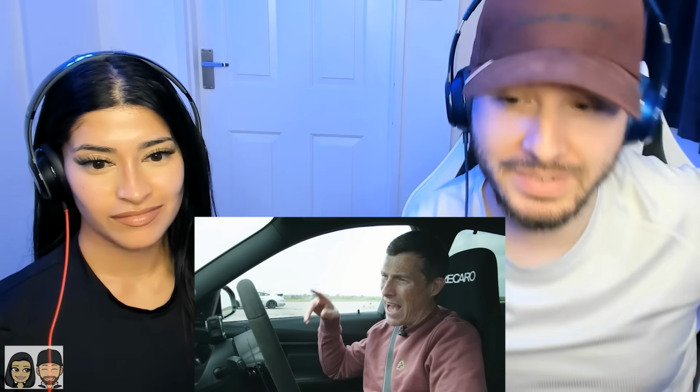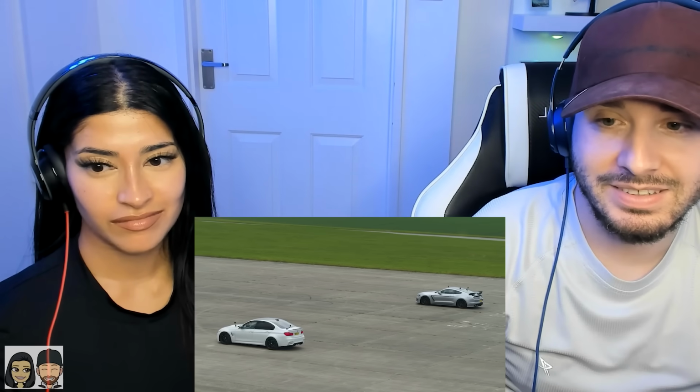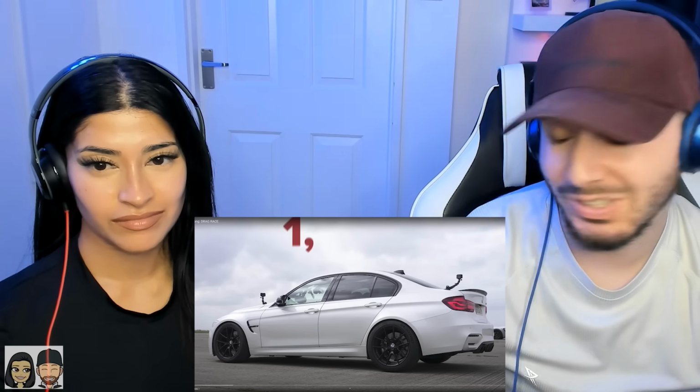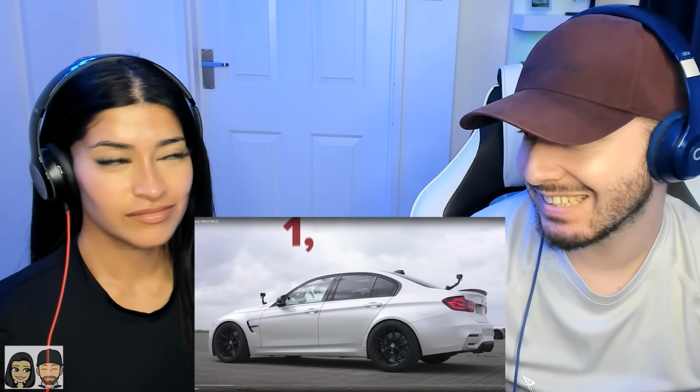It's been timed on a drag strip below 10 seconds. Though to run full power and to do that kind of time, it needs a prep surface and drag slicks. We haven't got a prep surface and I don't have slicks. So what they've done is turn the power down on this car to 850 horsepower and 950 newton meters of torque. In terms of weight, which is still crazy, 850 brake horse on a rear wheel drive.